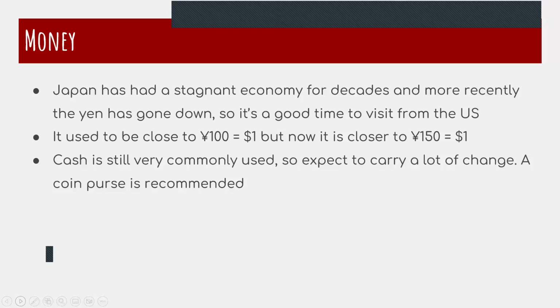And let's see, cash is still very commonly used in Japan. Cash is still king there. So if you are used to paying with everything by card or Apple Pay, it's possible, but it might not be available in every location. I recently visited London, never touched cash once. It's all tap, it's all card. Japan is very far from that. So if that's your expectation, you're going to have to adjust it.